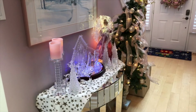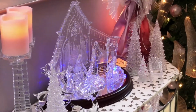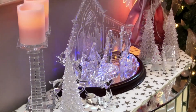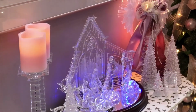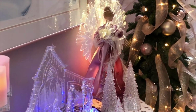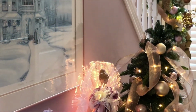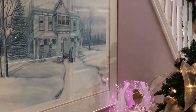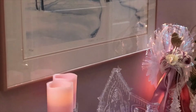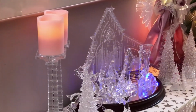And then that beautiful nativity scene that was given to me by my dad and by Pam a number of years ago. Just another little treasure in my world. And I really love to have that vignette all by itself in the foyer. Above it again, because I love to decorate and buy art that has a natural, wintry, Christmassy theme, you'll see that is another one of our prints. Again, so pretty and so reminiscent of Christmas.